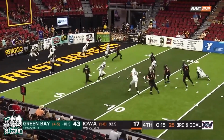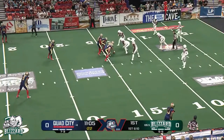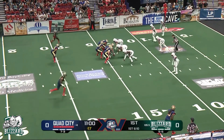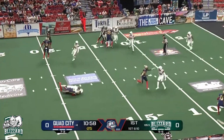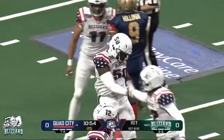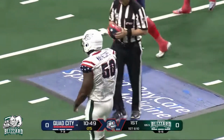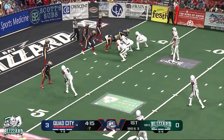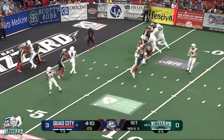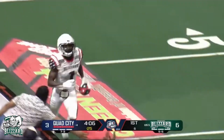Ogala, backside pressure, is hit, spins away from the first guy, but can't get away from the second one. First down and 10, 11 minutes to go. Hilliard will take the snap, and he is wrapped up and dropped. Deldrick Canty, the veteran defensive lineman here for Green Bay, gets the stop on Tyler Jones in the backfield. Myler sends the receivers in forward motion, takes the snap here on third and goal. Myler, Steve Newbold, wide open, touchdown, Green Bay Blizzard.